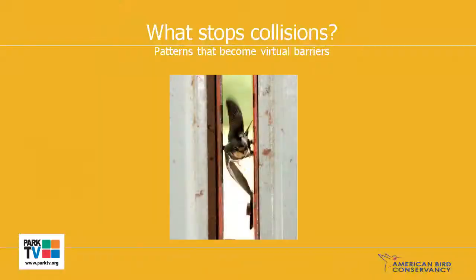So this is the exception that proves the rule. This is a very agile bird, a barn swallow, flipping sideways, looking like Star Wars, to go through a very narrow gap. So, okay, 2x4 doesn't really work for this guy. But you very seldom see swallows on lists of birds that hit buildings.